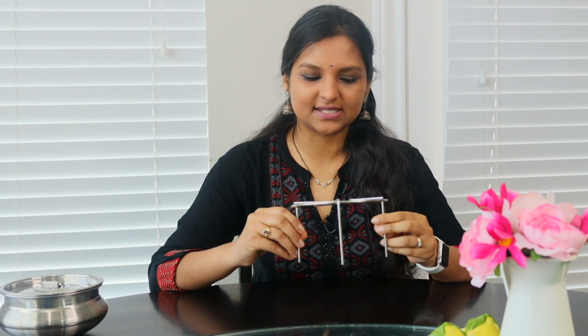So this is something that I found very useful. You don't have to use the same thing, but any stainless steel bowl that you have handy will work. All the steel bowls are safe to use in Instant Pot. Just make sure you get one with a lid on it. It just avoids overflow.